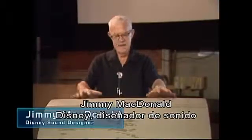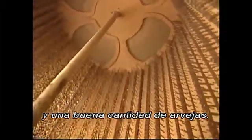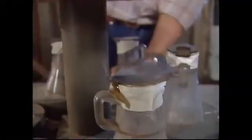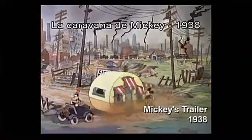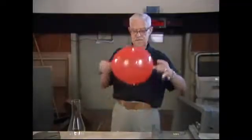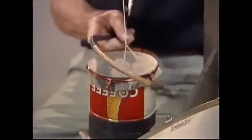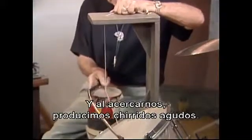This is a rain machine. I have it just loaded in there with little finishing nails, nailed all on strips, and then a couple hands full of Mexican peas. And by rotating it slowly, you'll get the rain sound. And then get some high-pitched squeaks by getting close.